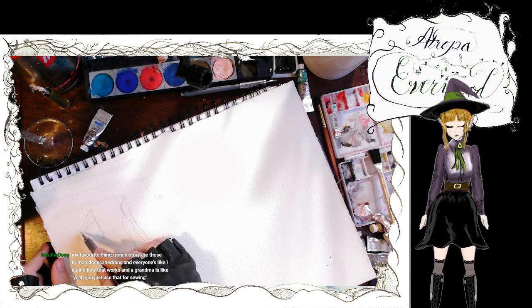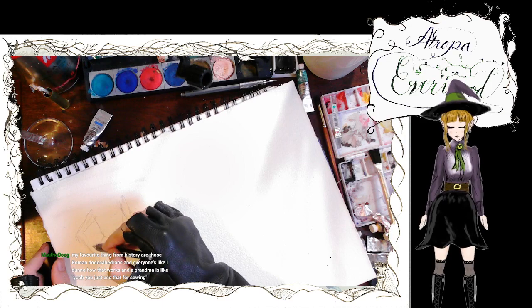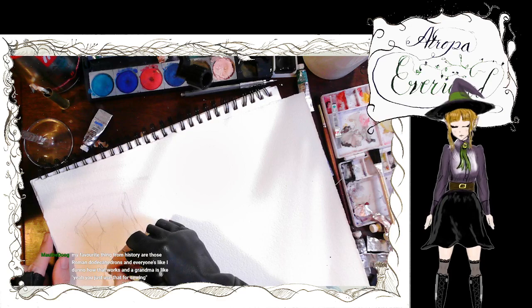No idea why she's in this pose, but it's kind of awkward looking, actually, but I guess it should be a bit thinner.